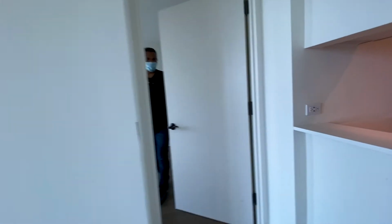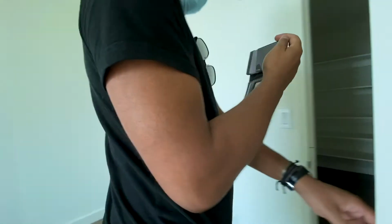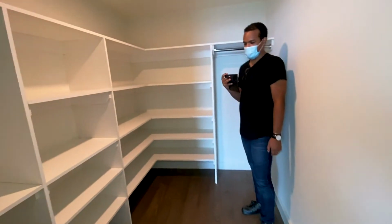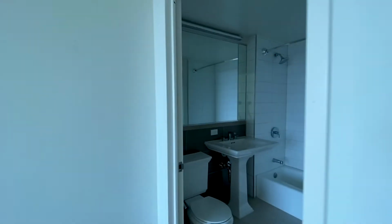And then you walk into the master bedroom, and John is excited because he's gonna show me the big closet. You can almost rent that out in New York. Yeah, I mean, it's almost like a home office. Yeah, you could make it into a home office. And a private bathroom inside the bedroom is really nice.